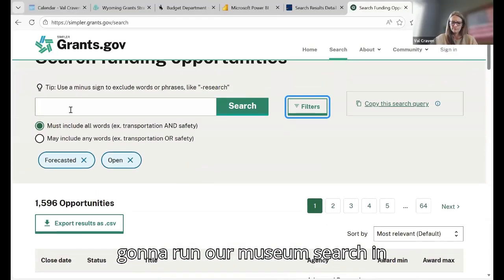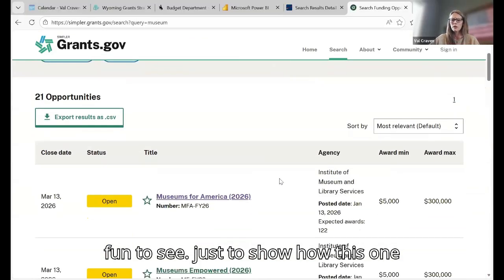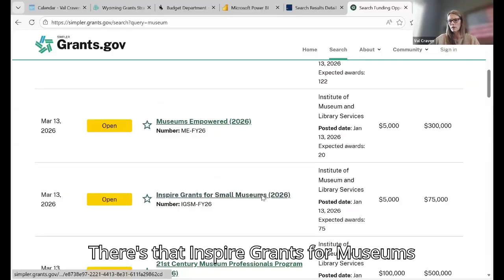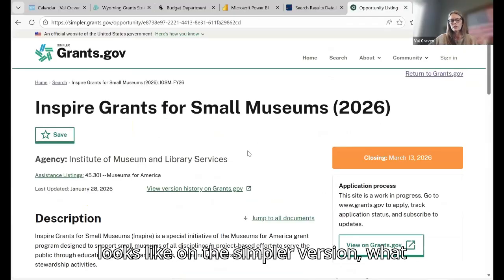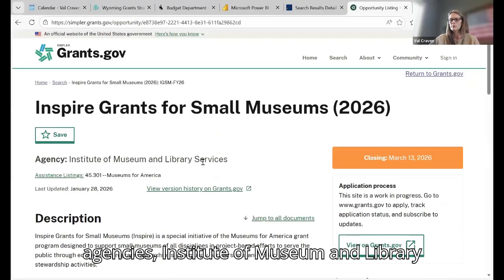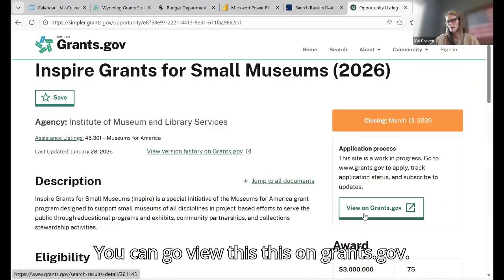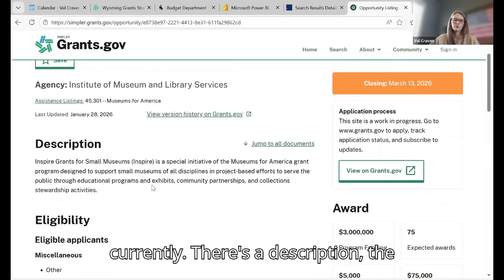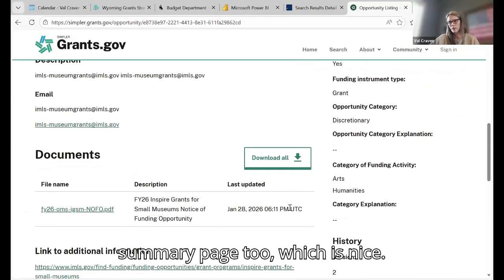So we're going to run our museum search in here for fun, just to show how this one pops up and what it looks like. So here's our Museums for America, Museums Empower. Ooh, there's that Inspire grants for museums again that I'm interested in, just shown in a slightly different way. If I click on that one, I'll just show you what the view looks like on the simpler version. There's the agency, the Institute of Museum and Library Services. It's got the closing date. You can go view this on grants.gov. It will return you back to grants.gov currently. There's a description, the eligibility is here. And actually this one provides a NOFO right on this summary page too, which is nice.